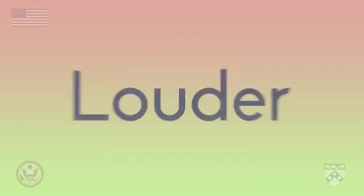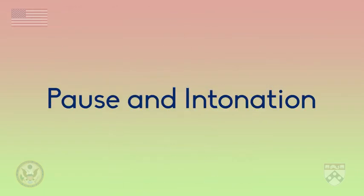Now, I'm going to say the networking elevator speech and model the stress, pausing, and intonation that shows confidence. Pay attention to the words that are louder. Also notice how I pause and the intonation that I use.